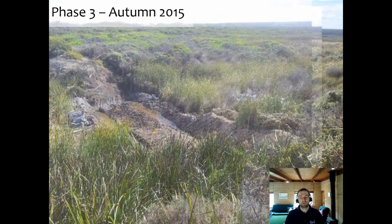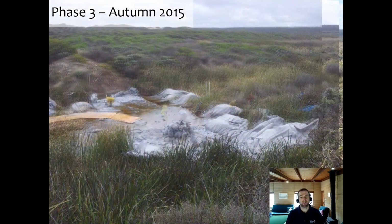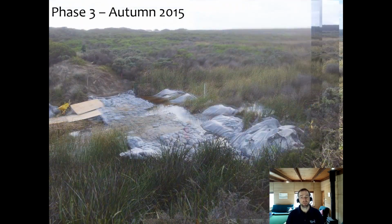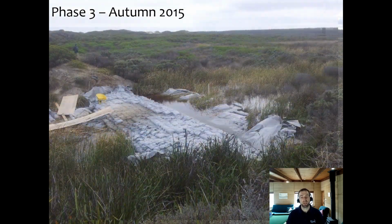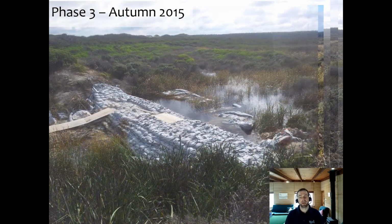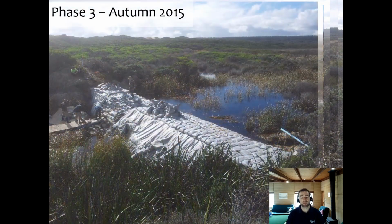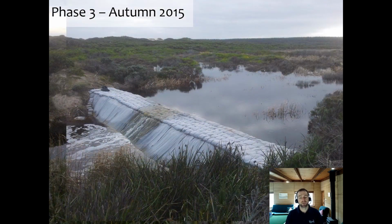This is, I guess, a gradual unfolding of the construction of the phase 3 trial structure, which you can see took a lot of volunteer and community help. It's constructed of about 7,000 sandbags, took about 10 or 12 days spread out over 2 or 3 months to construct, and as water levels rose that winter, you can see the dramatic transformation and the additional water being held up behind the structure.